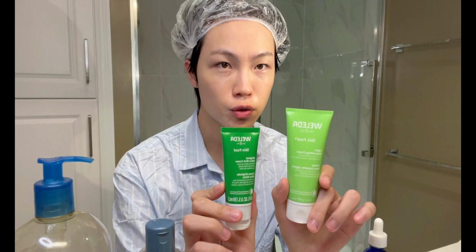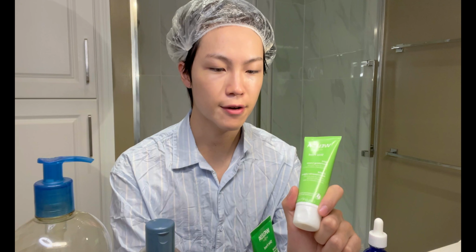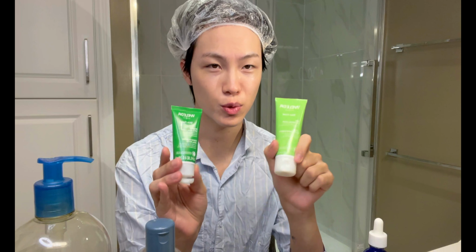And I like to use this as a moisturizer. There's two that I usually use. It's the Wakeda Skin Food Cream. There's a light nourishing cream and a thicker one. This one I like to use more at night because I find it too heavy on my face when I sleep. But either whatever is preferred. So this one's thicker and this one's lighter.